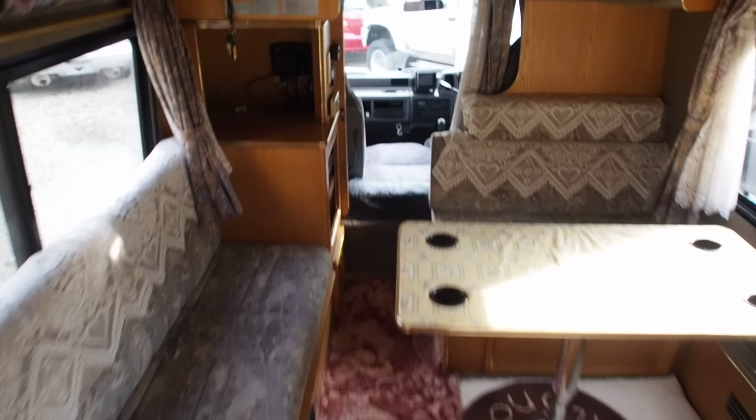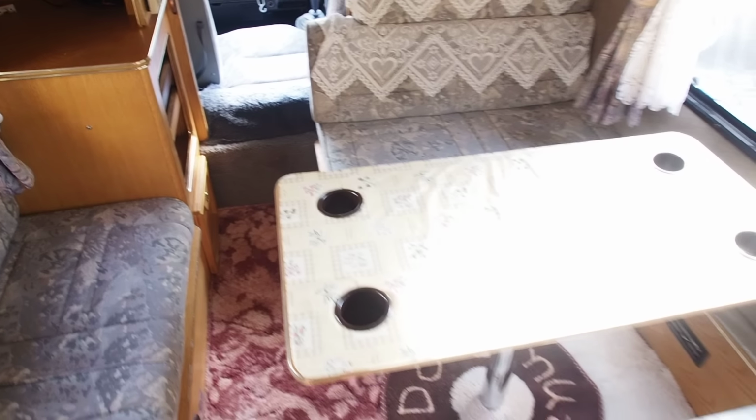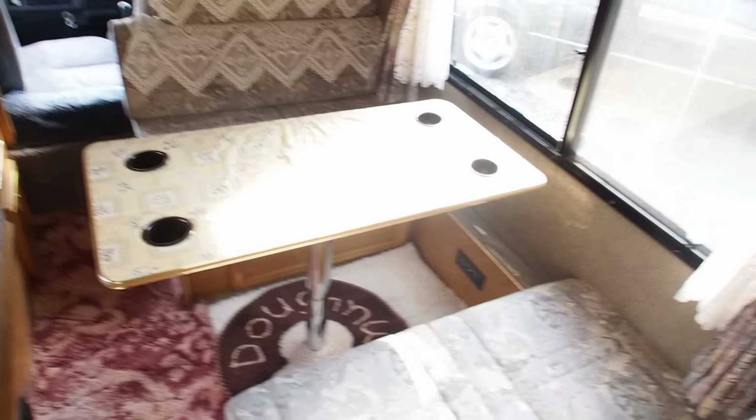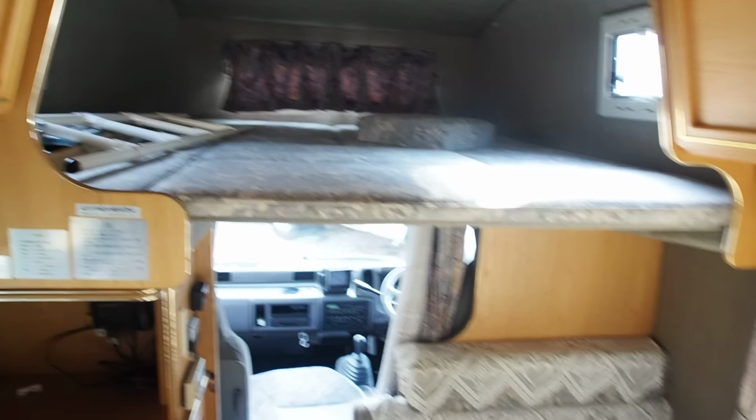Looks pretty nice. And big cabinets. Alright, now for bedding, of course you get the one giant bed up here. For the lower bed, what I've heard is this style of camper often has, this one here is one bed, and that one up there is one bed. But in this one here is one bed.